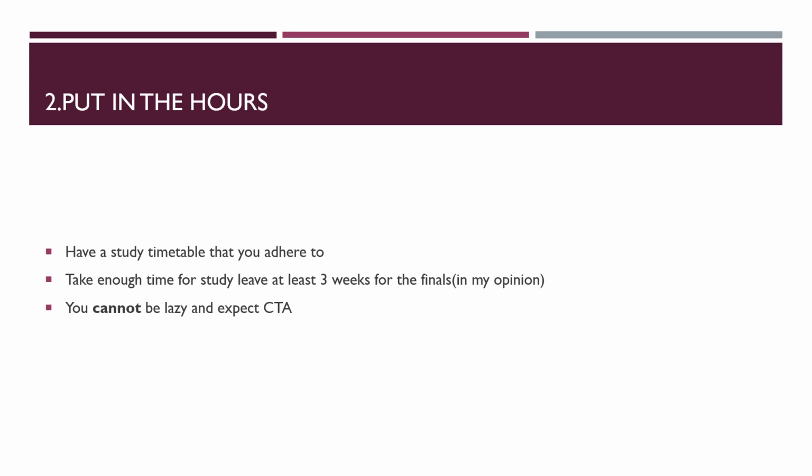My next tip would be put in the hours. You can't expect to pass CTA when you're lazy. You need to make sure that you actually apply yourself and put in the hours. I know that a lot of us doing CTA have a job, so you've got client deadlines to meet and work commitments, but you need to put in the work and make time for your CTA. So I think the second most important tip for CTA is for you to put in the hours.